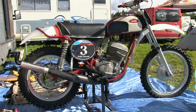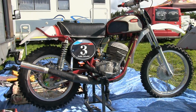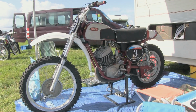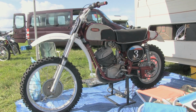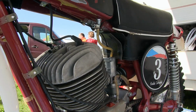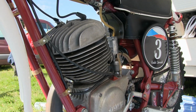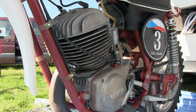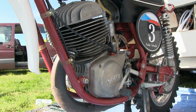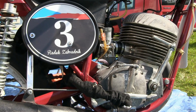Okay, our first bike is Radek Zavadnik's 400 Jawa, which is quite a rare bike to see here in the UK, although that was the beauty of these types of European motorcycle racing events, that you got to see these other rarer bikes that you'd otherwise not be able to view at your local or vintage race meeting. Now, Radek was racing this particular bike for the Czech Republic in the 35 plus racing category. So if you watched part one of the racing from this event, you may have already seen this bike in action on the track.